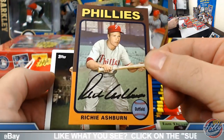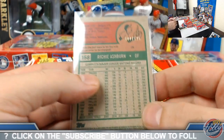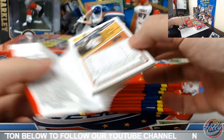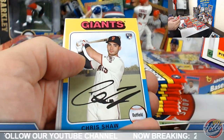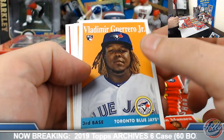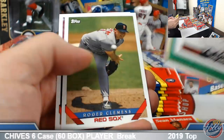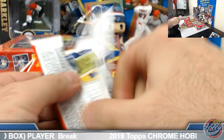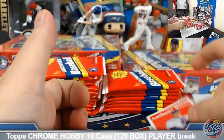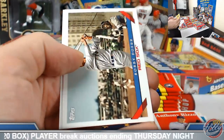Richie Ashburn. A purple border to 175. Base, base. Junior and BGO base rookies. Base. All right, Future Stars. Charles, looking for that one for you, bud. Reese Hoskins magazine.